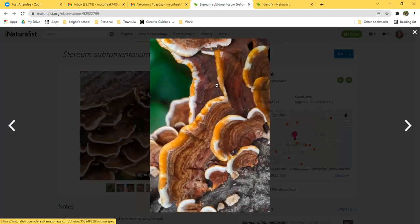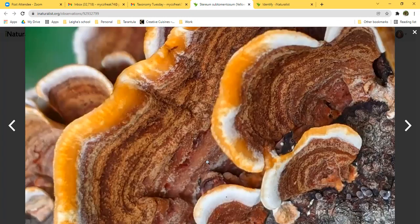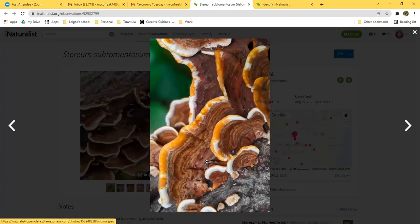You know, it's so confusing, because I started identifying Stereum subtomentosum based on Rivarden's book. He says that it's narrow at the base. Now they're saying that it's not narrow at the base. She said it could be both. She said you have to be careful, they can be constricted or not. I know, it is confusing.